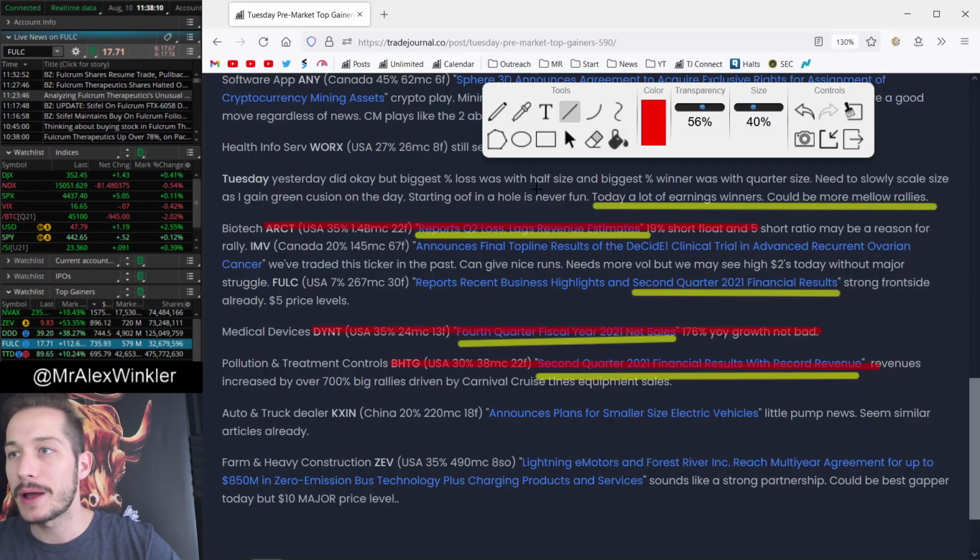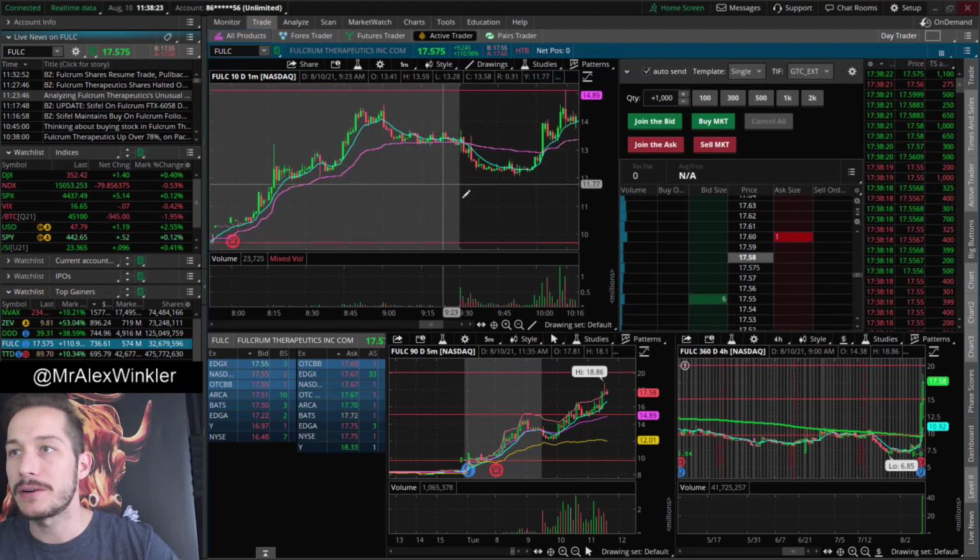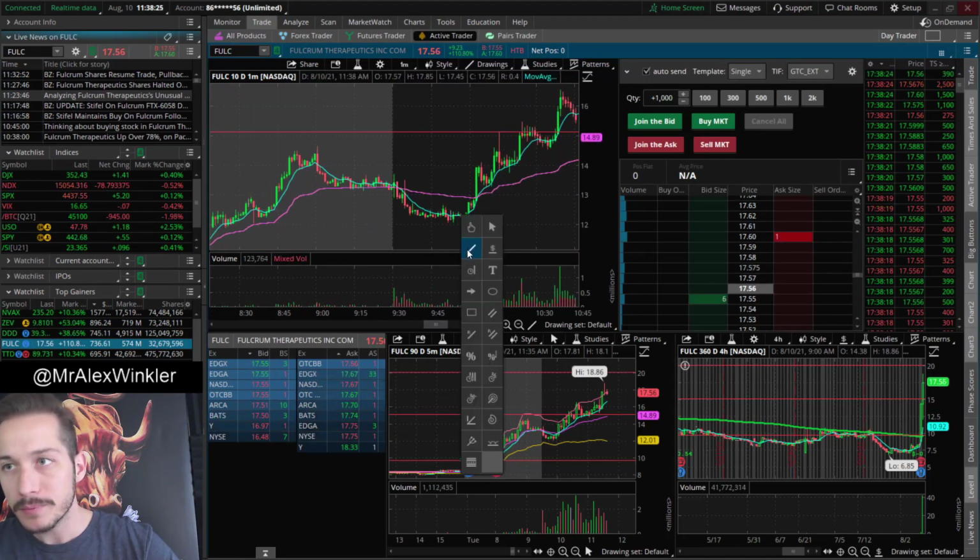This ticker, I did go ahead and mention that there's big support on the fives. Strong front side, big $5 price levels. And what I mean by that is $10 big price zone, $15 big price zone, $20. You can kind of see these are pivot areas. So those were key areas I was focused on with this one.